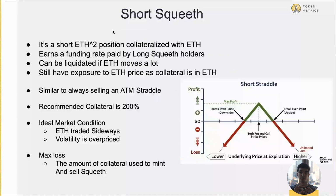All right, so now let's flip it. If you are short Squeeth, which is more risky, if it's more risky, then you need to be compensated for that risk, and that compensation comes from pretty significant funding payments. All right, so you will earn funding payments from the longs if you are short. In that case, you can be liquidated. If Ethereum goes up a lot, you will lose your collateral, so you can get liquidated if you are short. And since you're putting collateral in terms of ETH, you would still have exposure to upside for ETH. And it's a little bit similar to selling at-the-money straddles continuously.